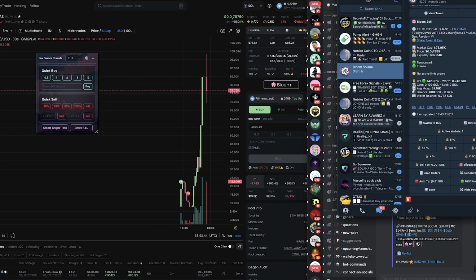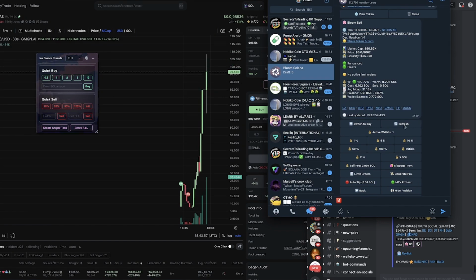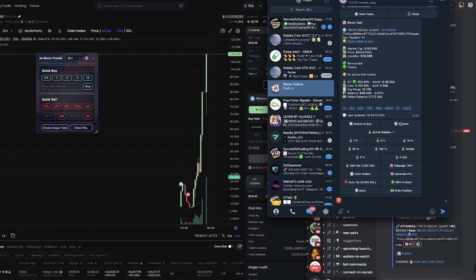Let's have a look at the volume of this. So yeah, it looks like there's a decent amount of volume. Because I got in so early and for such a little amount, I'm not really bothered where this goes. We're in profit regardless. But ideally we want to go to a couple 100k market cap, because that would set us off on this challenge really nicely.